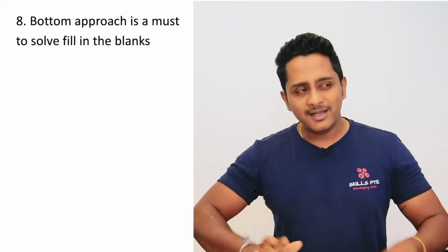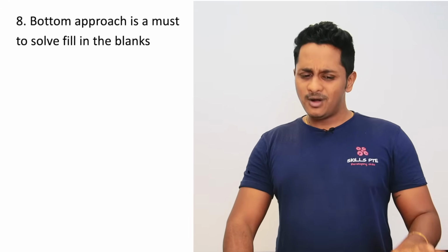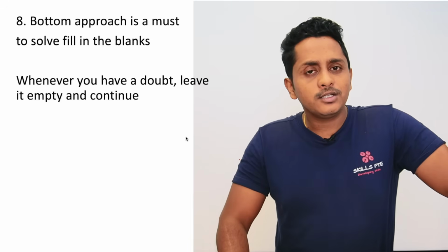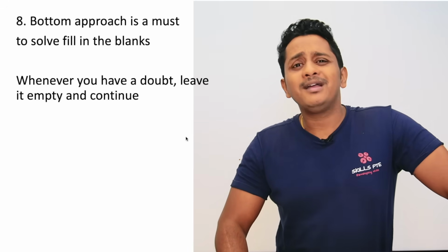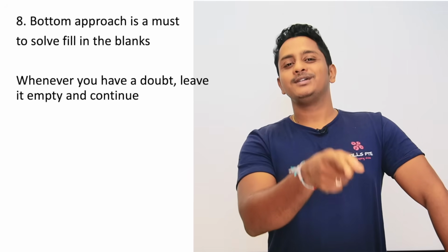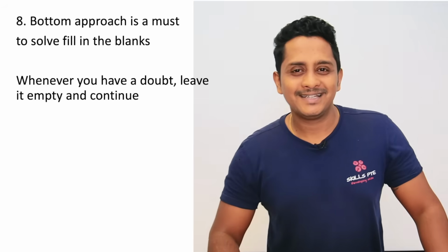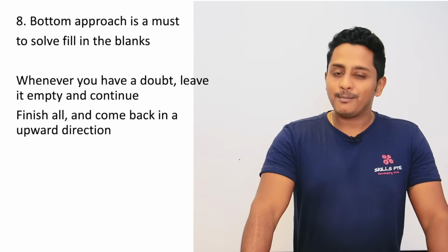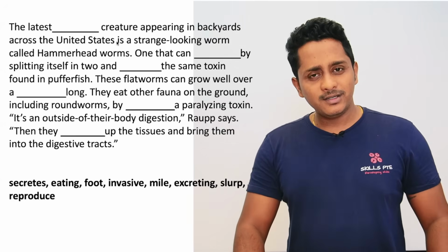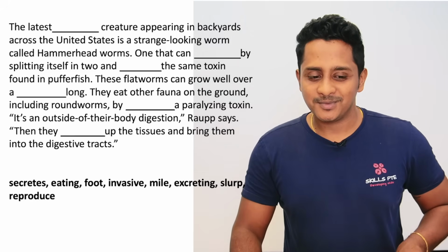For those who always end up making mistakes, who always fall for the traps, do this. What this approach says, whenever you have a doubt, leave it empty and continue. You come back later. You just say it out. Hey dude, I will deal with you later. I'm going to come back in some time. Finish all and come back in an upward direction. I'll give you 2 or 2.5 minutes, take it, solve it, and then once done, resume the video to understand what mistakes you've made.